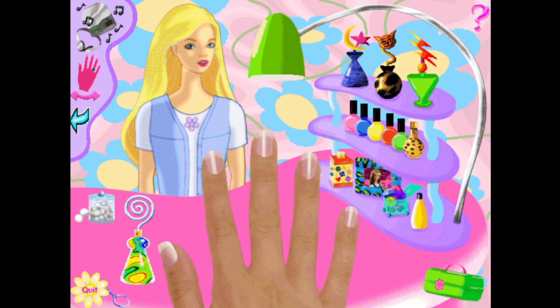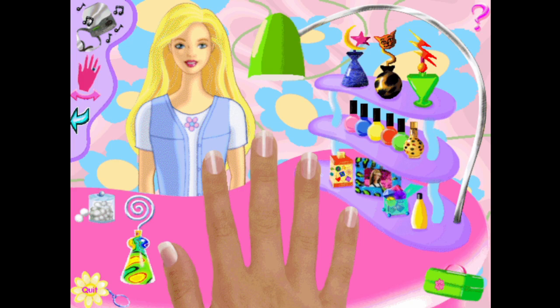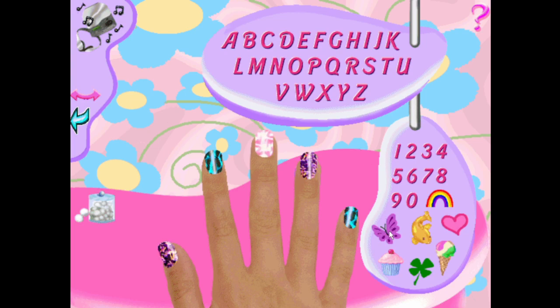Wow! I'm glad you picked my Daisy Days manicure table. I've got lots of pretty flower colors and decorations. You can put all kinds of messages on your nails.